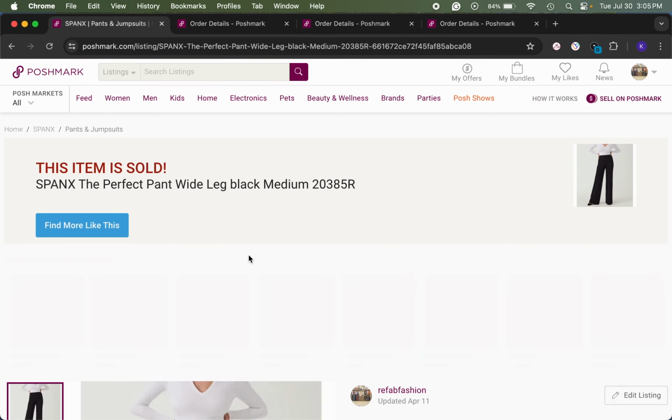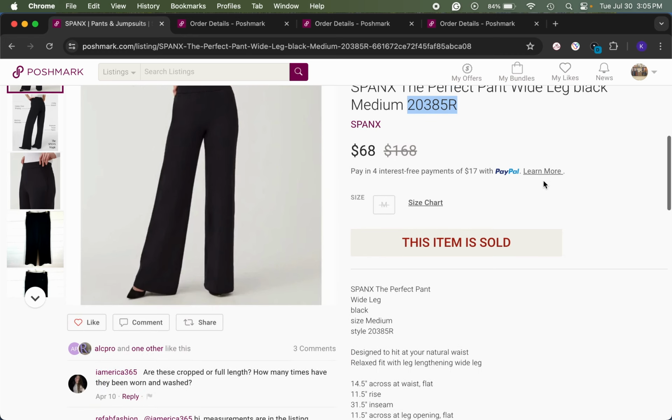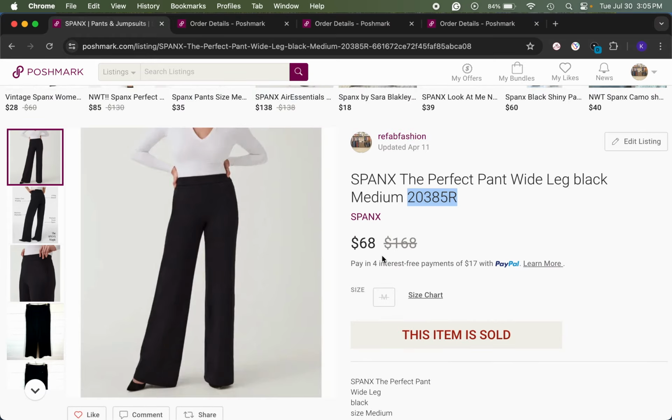This Spanx sale is really great. I like finding these thicker Ponte knit pants, either wide leg or flare leg. And I find that even in the smaller sizes, meaning not extra large and larger, this was a size medium. There's always the style code right there, but this was the perfect pant and a wide leg. This was pre-owned, but a really great sale at $68.